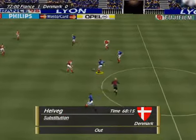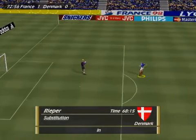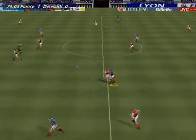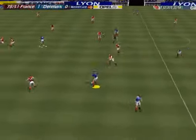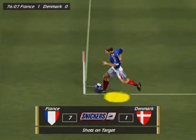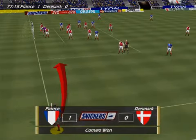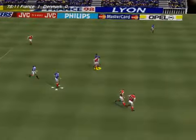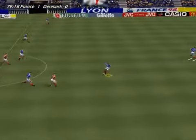Givash. Keeper's ball. Zidane. Possession given away. Good accuracy on the long ball. No trouble for the keeper there. Well played. Timed the tackle to perfection.